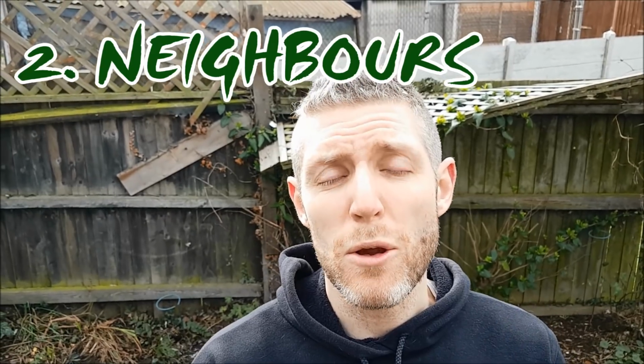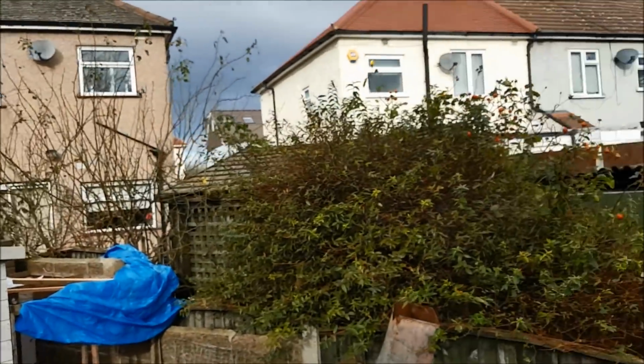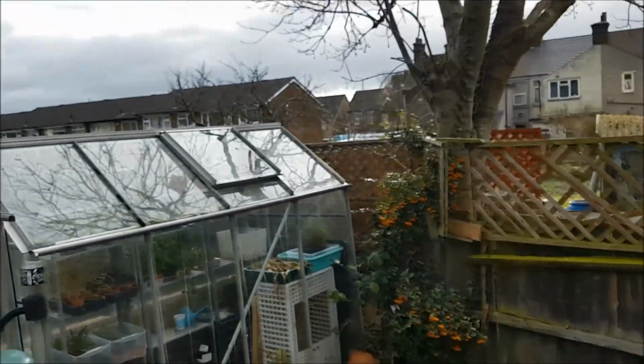Number 2 is neighbours. So I'm just going to spin around so you can see how close I am to all of my neighbours. So you can see that I'm in a very urban environment. Now I am personally very, very lucky because all my immediate neighbours tend to buy eggs, they like the animals, and I haven't had any problems so far, and we've been here now 3 years and it's not been an issue. However, having talked to many of you online and through the live streams and watch videos, I know that there can be huge problems when it comes to neighbours, not just with livestock and noisy cockerels, but just that kind of way of life as well.